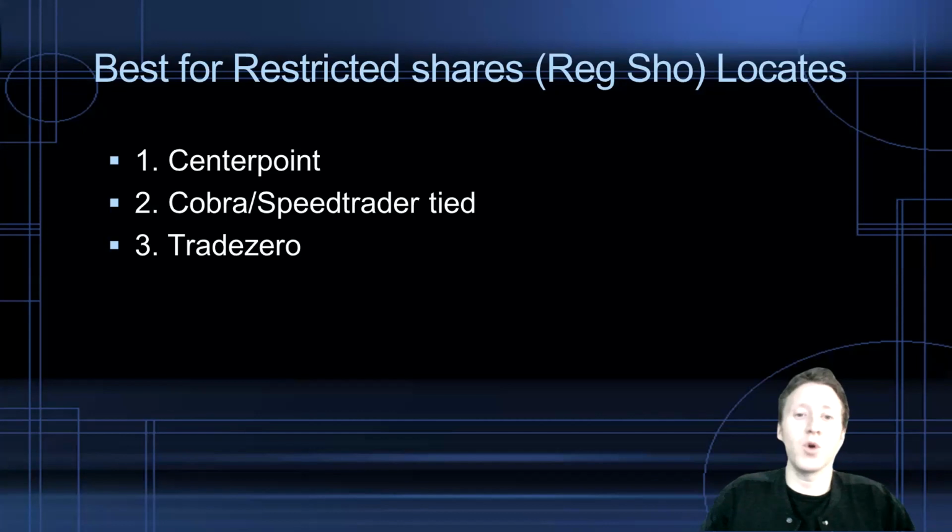Now, when it comes to which broker I'm finding these locates at the most, it really does vary. I'm either going to find them at Centerpoint, Cobra, or Speed Trader. There's not one that has them more than the others. I really never know which one is going to have them when a stock is on Reg SHO that day. However, in this segment, I do give Centerpoint rank number 1.